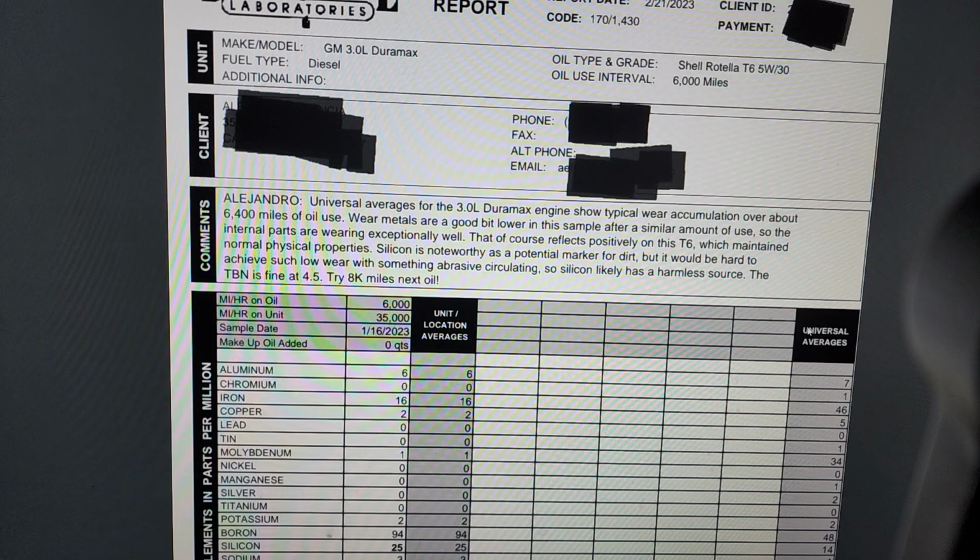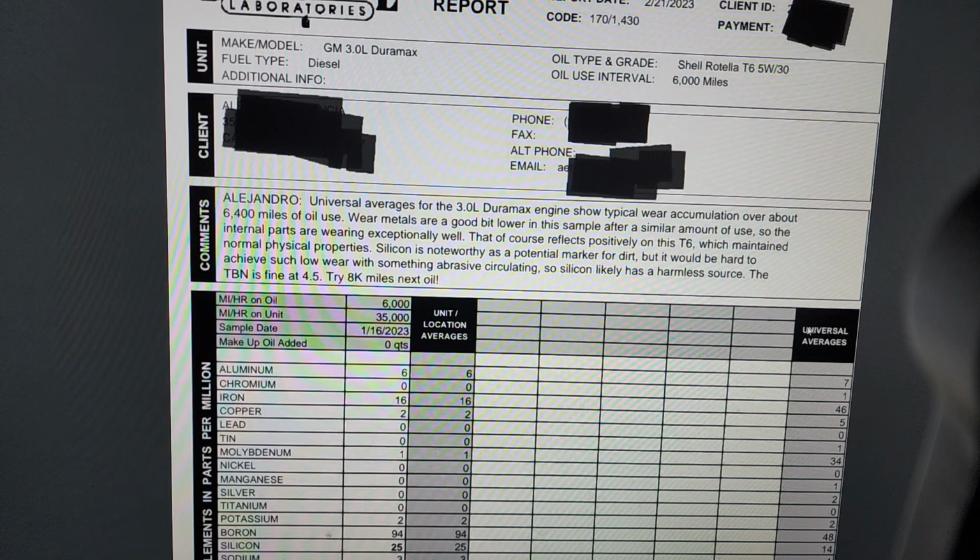So let's go over the summary. I'm going to read it. I don't know how good this is going to show up on my phone, so I'm going to read what the summary was. Universal averages for the 3-liter Duramax engine show typical wear accumulation over 6,400 miles of use. Wear metals are a good bit lower in this sample after a similar amount of use, so the internal parts are wearing exceptionally well. That, of course, reflects positively on this T6, which maintained normal physical properties.